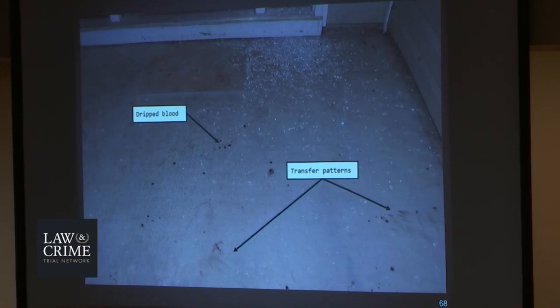And prior to chemical processing, what's observable here in terms of blood spatter? You actually have some on the ground right outside, which would be the concrete patio right outside the front door. You have some dripped blood areas here, and you have some transfer patterns in here. So again, things that indicate that there's struggle going on. The intensity is increasing, and this has moved outside and then moves back into the foyer area.